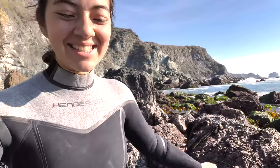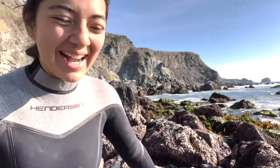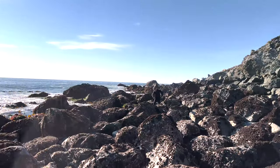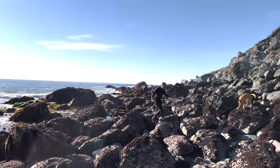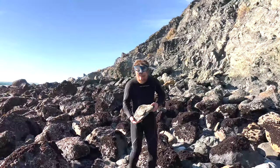Okay, guys, I'm hurrying over to Frank because he says to hurry. He has a rock held behind his back, so I'm thinking it's going to be amazing. Let's go check it out. He's walking towards us with a huge flat rock. Jade is typically flat. I think he might have found our biggest find yet. Nala's excited.